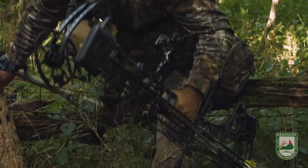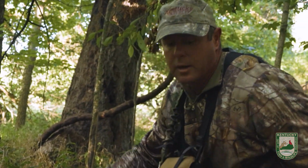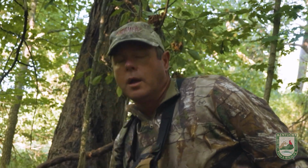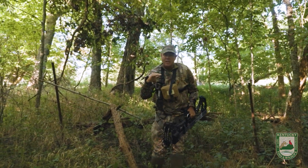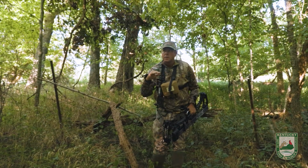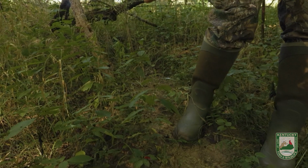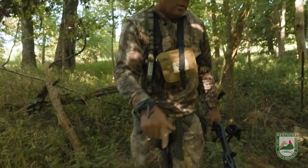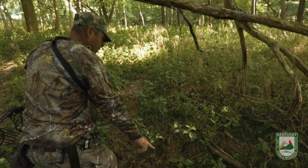I've even put deer stands up and taken a little bit of wire and wired one section just 10 inches lower than the rest. Deer will use that. It came and jumped right here. Oh, and I see it up through here too. We got blood right here.